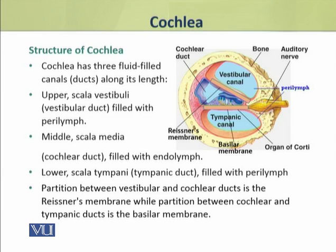The cochlea has three fluid-filled canals or ducts along its length. These include, first, the upper scala vestibuli or vestibular duct. This duct is filled with perilymph. The second is the scala media, which lies in the middle. It is also called cochlear duct. It is filled with endolymph. And the third, lower duct, is called the scala tympani or tympanic duct. It is filled with perilymph.